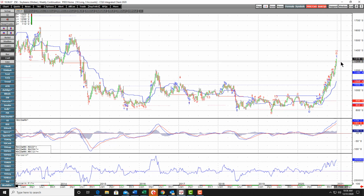There's no reason to think that this thing won't continue higher here for a few more weeks and come test this 1350 mark, potentially even higher up into this $14 area before we get into a significant selling range. And that's just by a simple eyeball look at where support and resistance was on this chart. If you look at this little congestion zone right in here, you've got 1389 to the peak of this bar right here, which is 1448.